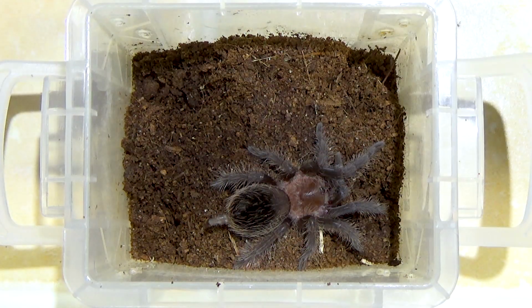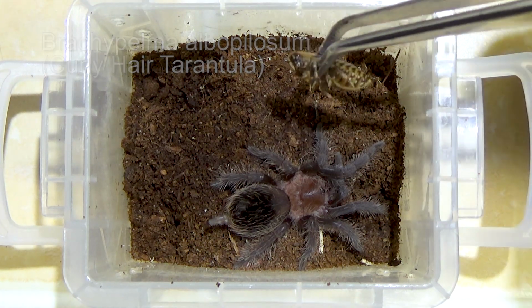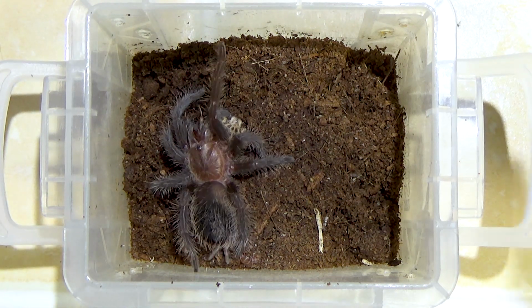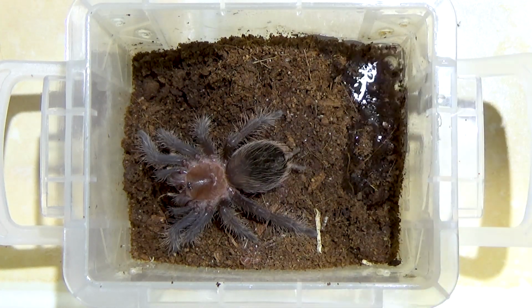Next up is Brachypelma albopilosum, the curly hair tarantula. This one is a Nicaraguan curly hair. This one was a freebie given to me by Fear Not Tarantulas, and as you can see, it's been doing very well. It's probably big enough to go into a larger enclosure now, and I never have a problem feeding them. They always eat very readily.